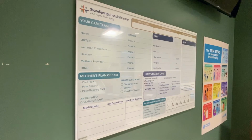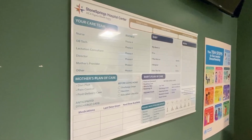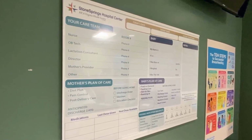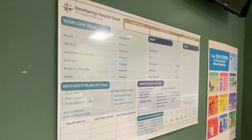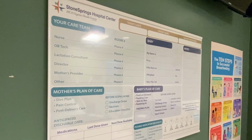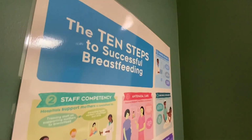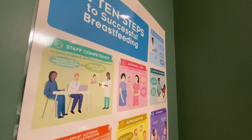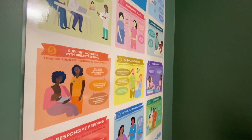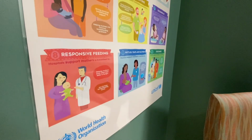Every room in the unit has a care board. Throughout your stay, we change the name of your nurse, the phone number you can reach them at, and we also give you all the information of all your care providers while you're here. People use the board to see when their next medication is due and what the next goal is with their care and the care of their baby. Starting in the golden hour, we begin care for breastfeeding support. StoneSprings has certified lactation consultants that visit you throughout your stay and support and encourage you with feeding your baby.